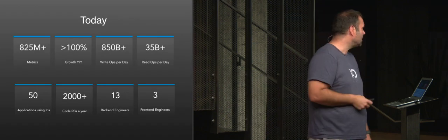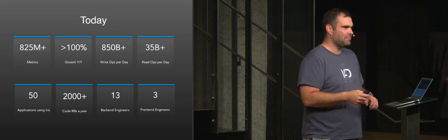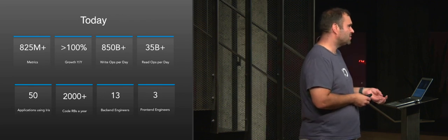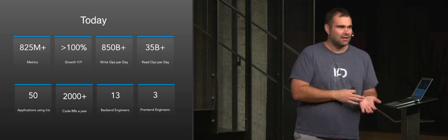So today, 825 million metrics. This fluctuates a bit, but it's actually up 100% from last year. We do 850 billion writes a day, 35 billion read operations a day.